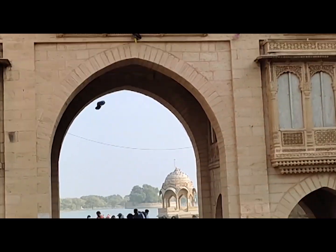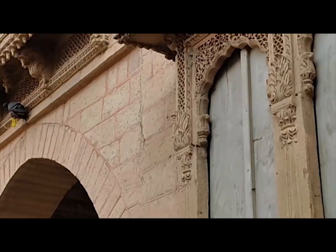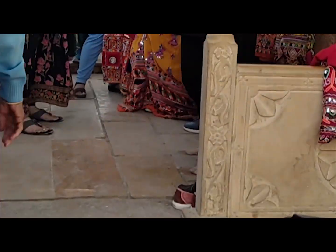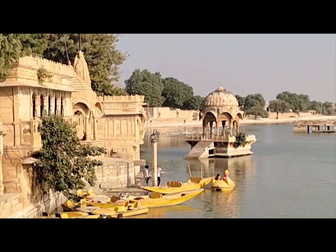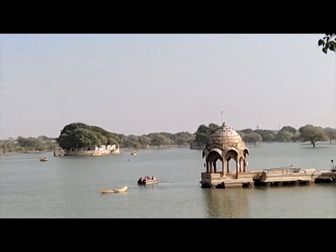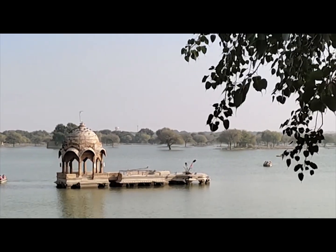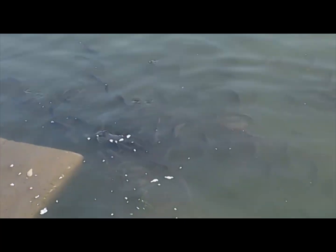Lastly, we came to Gadisar Lake. It is an artificial lake. It is located in the southern part of the city of Jaisalmer. This lake was built by the founder king of Jaisalmer, Rawal Jaiswal. Due to this, it was called Jaisalmer Lake. At that time, it was the only source of water in the Jaisalmer region. Later, the lake was rebuilt by Gadisar Singh.